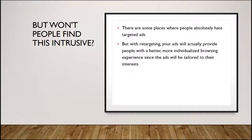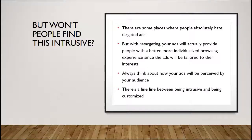But with retargeting, your ads will actually provide people with a better, more individualized browsing experience, since the ads will be tailored to their interests, because remember, they've already been to your website. But it is always important to think about how your ads will be perceived by your target audience. There is a fine line between being intrusive and being customized, and the best websites walk this line perfectly.